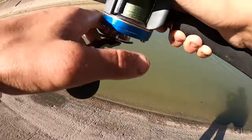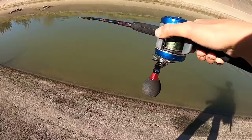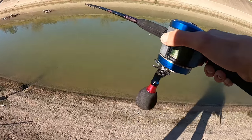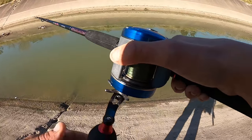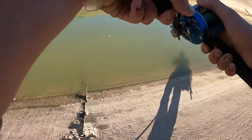There we go. I love this, being able to control him with one hand like this. Love this rig. I knew I was gonna love this rig when I got this new power handle on here. Got a lot of catfishing planned. And this, you better believe this rig is gonna appear in those videos.